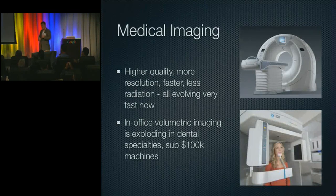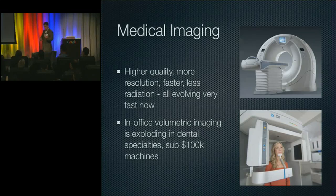So making machines that are faster, that can acquire more images faster, both gets a patient in and out of the hospital faster, but is also a tool they can use to try to reduce radiation by using smarter techniques for acquiring the data.